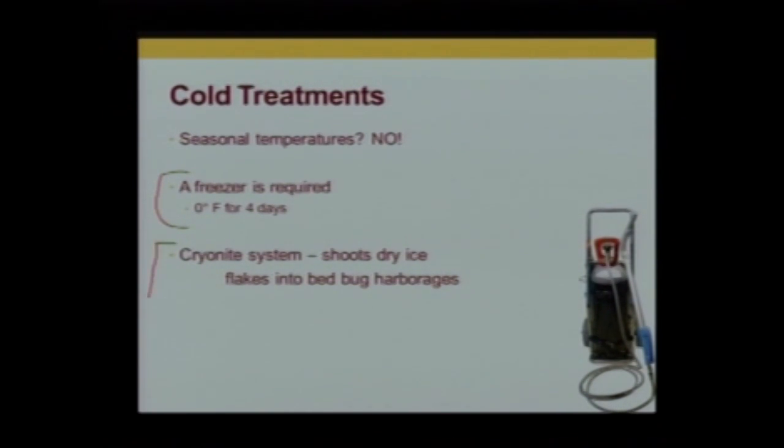There's another system that pest control companies are using. It's called the Cryonite or Rapid Freeze system, and it shoots dry ice flakes on the surface. It's a surface control type of treatment, and the dry ice is coming out at close to 100 degrees below zero. So of course, anything that it touches is instantly going to freeze. That's another system that's available that you might hear of if you ask a company to come in and do control. They might provide this as an option. It's a lot of surface control. From what I've heard, there's little penetration except for where you're pushing the dry ice flakes directly into cracks and crevices.